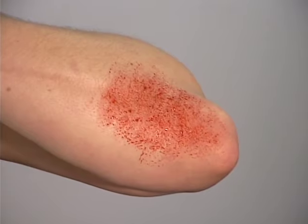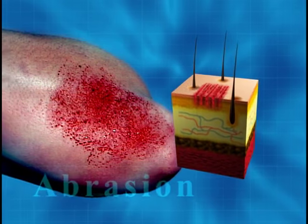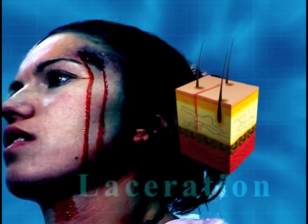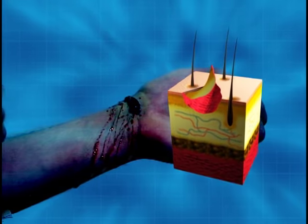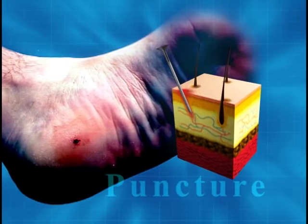Abrasions, which occur when the skin is rubbed or scraped away. Lacerations, which are cuts or tears in the skin and underlying tissue. Avulsions, which occur when a piece of skin is totally or partially torn away. And punctures, which occur when the skin is pierced with a pointed object.